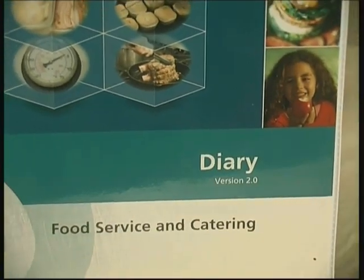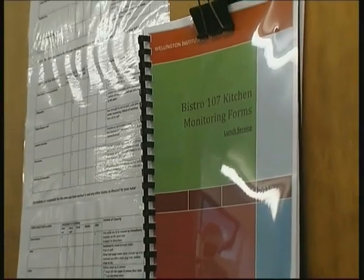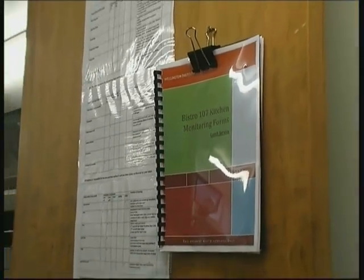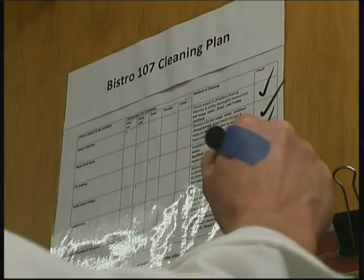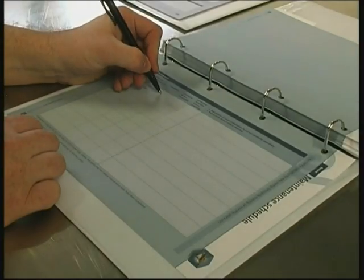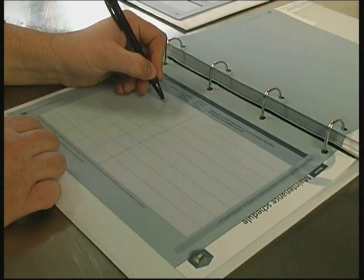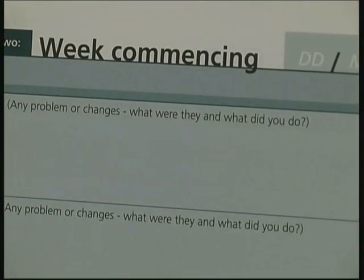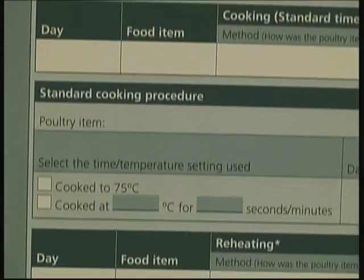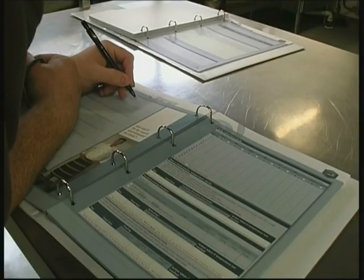The Food Service and Catering Diary is there for you to use if you want. However, you can keep records in any sort of journal as long as they're available for audit by your local authority when required. The FCP Diary gives you everything you need at your fingertips. It's split into sections and contains a week-per-page calendar in which you can record activities such as problems, poultry cooking times and temperatures, chilled food checks, reheating information and more.